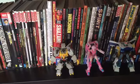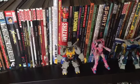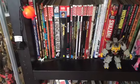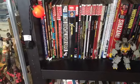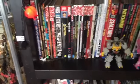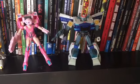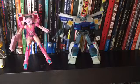Watchmen, always, of course, a classic. Oh, the X-Factor Essentials is a really good one. Same thing with the Silver Surfer Essentials. And then I like these kid Transformers. That's a really good sculpt of Prowl.